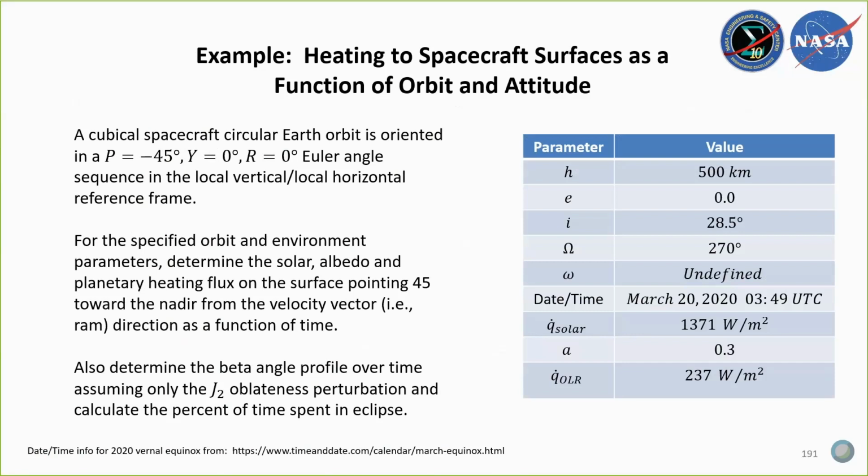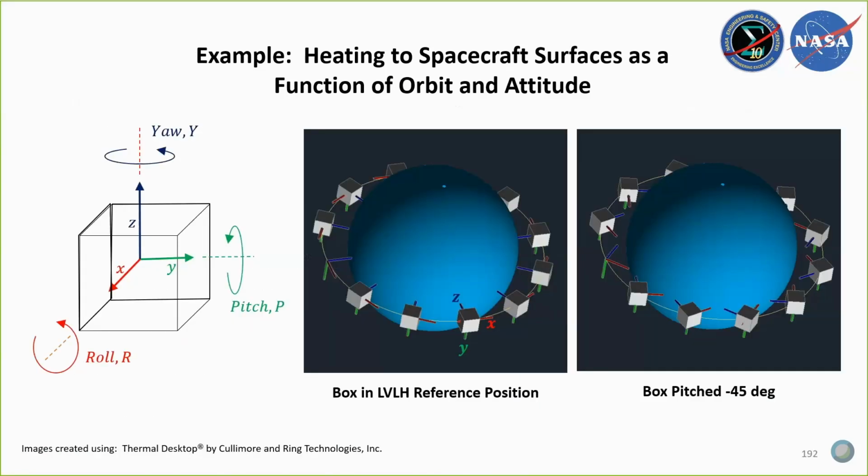So what our challenge or our problem is here is I've got a cubical spacecraft, and I'm orienting it such that it's pitched down 45 degrees with respect to the LVLH system. It's not yawed, it's not rolled, and it's in LVLH. And for the specified orbit and environment parameters, I want to determine the solar, albedo, and planetary heating flux on the surface that's pointing 45 degrees towards nadir, which means 45 degrees towards directly below or towards the ground from the velocity vector. The velocity vector is also called the ram direction. And I want to find out what these fluxes are as a function of time. I also want to determine the beta angle profile over time, assuming only this oblateness perturbation, and calculate the percent time in the eclipse.